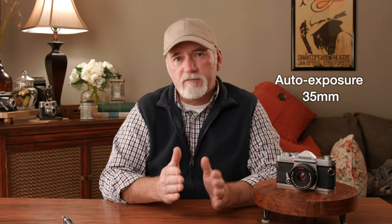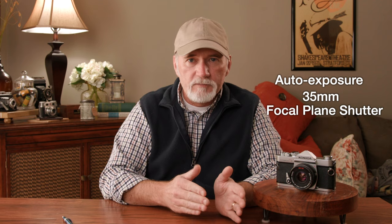The original Auto-Reflex was released in 1965 as the world's first auto-exposure 35mm focal plane shutter camera. And this camera is also unique as being the only 35mm SLR ever to give the user the choice between full frame or half frame shooting. And I've never seen one of these in person, but I hope to get the opportunity to one day because I'd really like to see how that works.